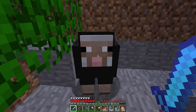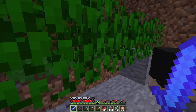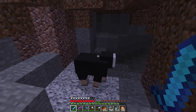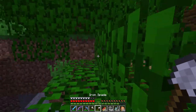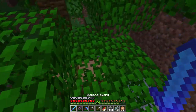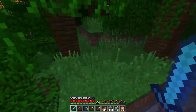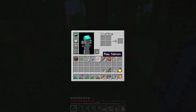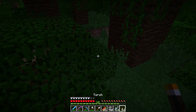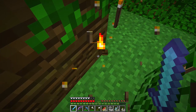Baa, baa, black sheep, have you any wool? Oh, well, in that case, I'll just leave you be. Yeah, you go into that cave and get eaten by zombies. That was not hilarious. Alright, let's keep looking for the little kitties. Good thing I have torches. I didn't mean to do that.